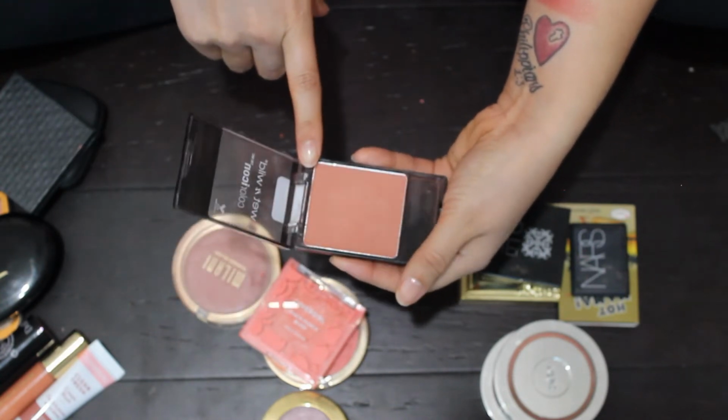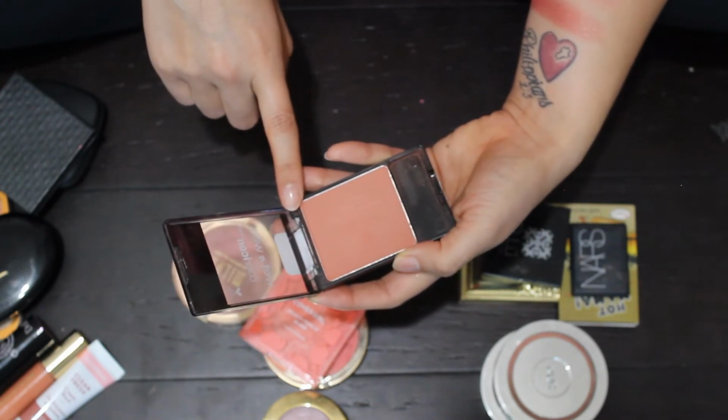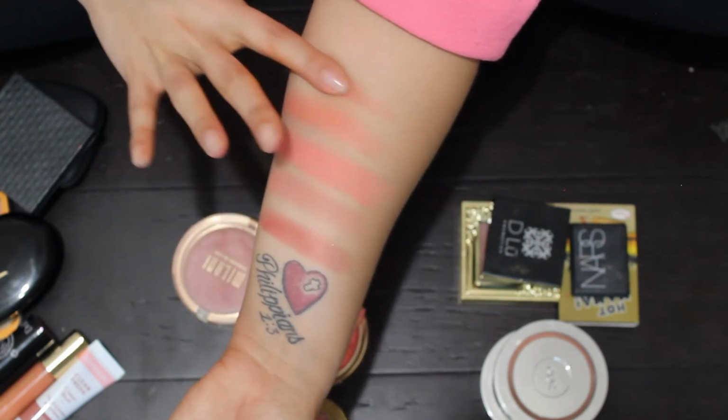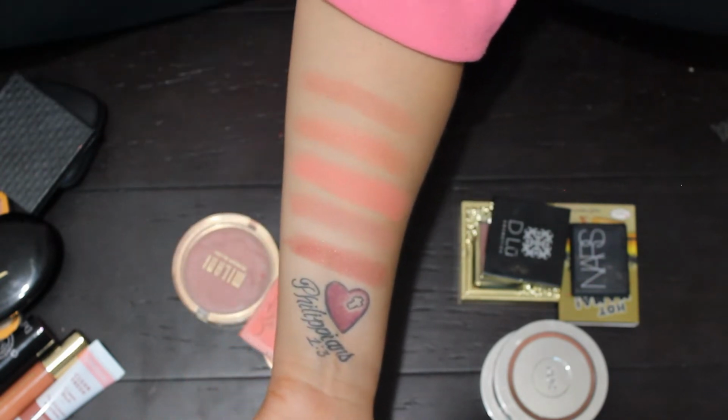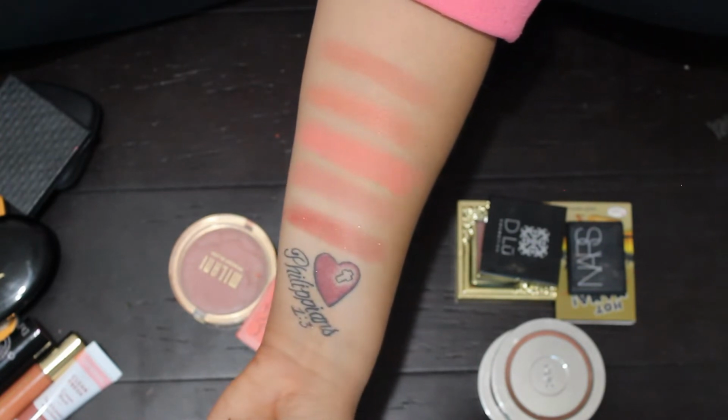Even though this is a matte one, I feel like this is a really great neutral shade. This one seems similar to a few other ones I have too. So this is a really great blush. All right, so those are my drugstore single blushes.